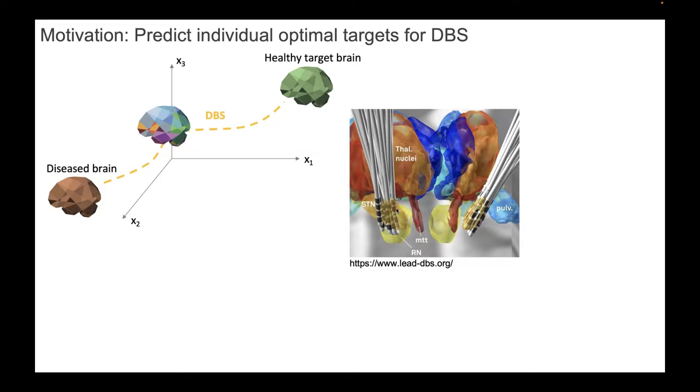And that's a bit of the, let's say, the image you should keep in mind today of what we are trying to do. We're trying to move the brain in state space, in dynamical system state space, towards a healthy functioning again, healthy firing rates, healthy connections, and interaction in the brain.